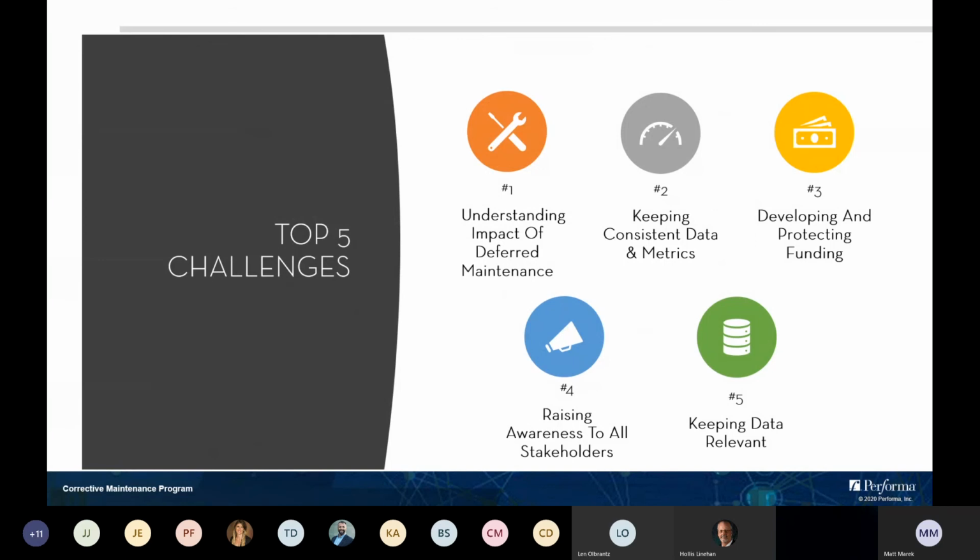So the top 5 challenges we see with that today, which I'll address throughout the presentation, is, first of all, helping your organization understand the impact of deferred maintenance. The out of sight, out of mind concept is pretty prevalent in this area, especially if you do a good job of putting Band-Aids on things and no one's the wiser that the systems and building components are starting to fall apart. So getting the communication aspect in place. And the second challenge being keeping consistent data and metrics. So having that data that you're generating be consistent, relevant, and continually renewed.